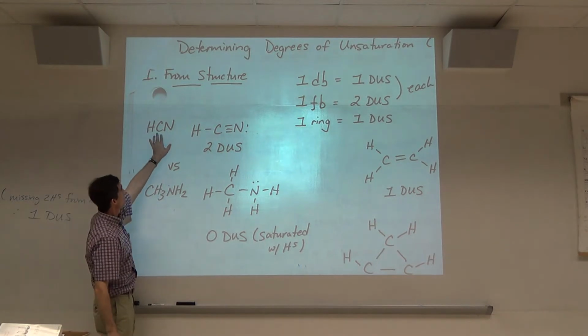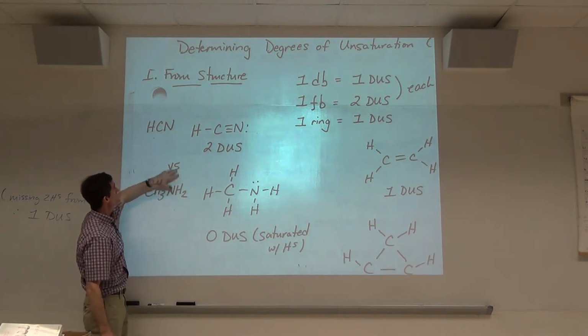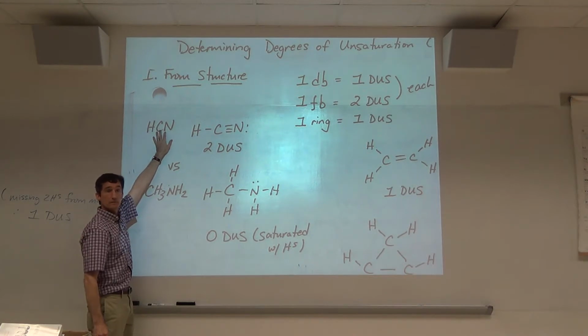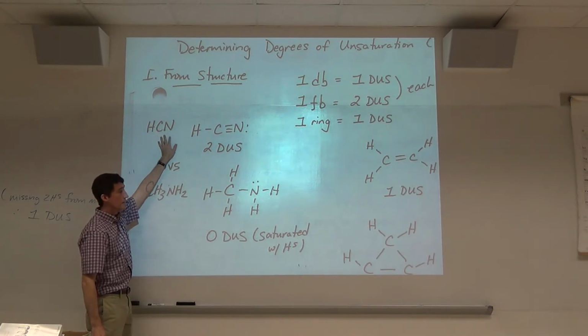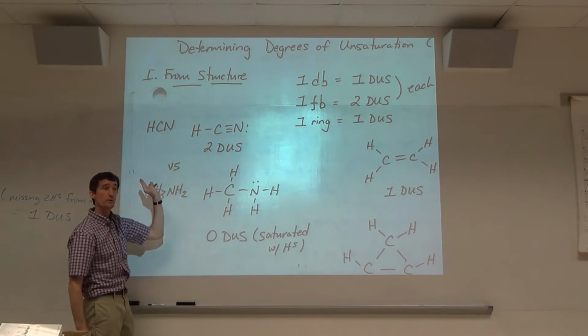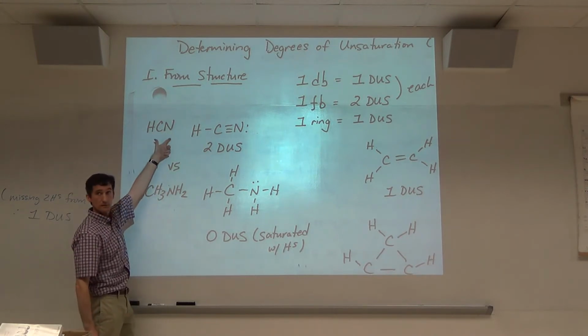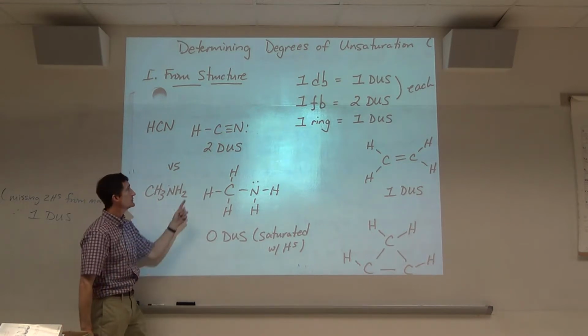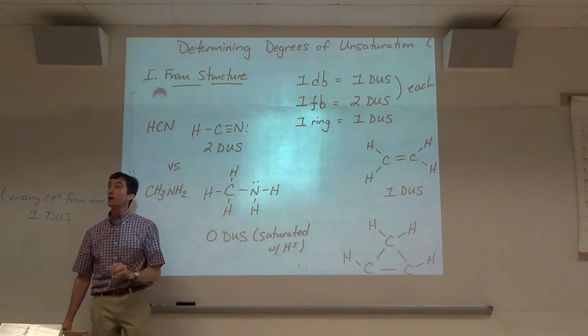Up here, C and N, just like this, except we only have one H. So how many H's is it missing from max? Four. It doesn't have 5, it only has 1, so it's missing 4. Every time you're missing 2, it's a DUS. So how many DUS? 2. You see it from the number of H's it's missing. You also see it from the fact that it has a triple bond.